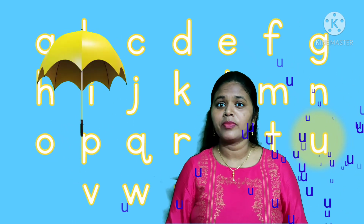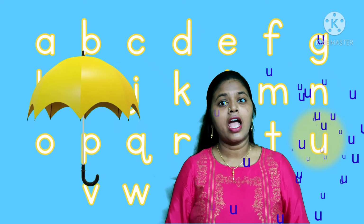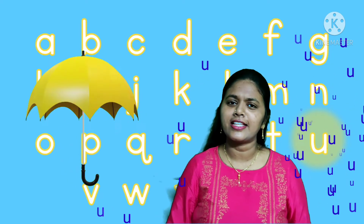Umbrella is semicircular in shape. It is supported by a folding metal frame. Umbrellas are available in different sizes, colors, and designs.